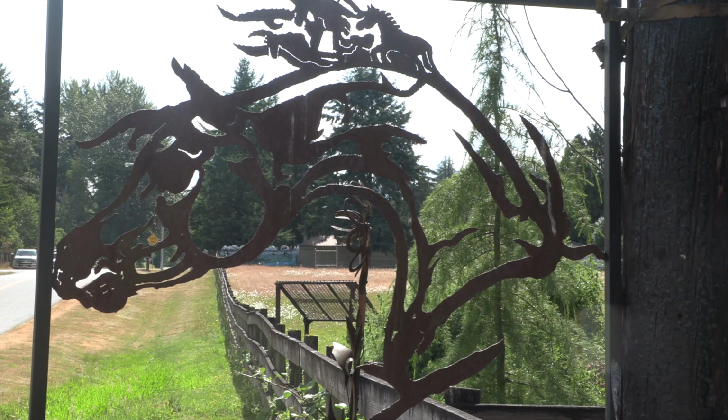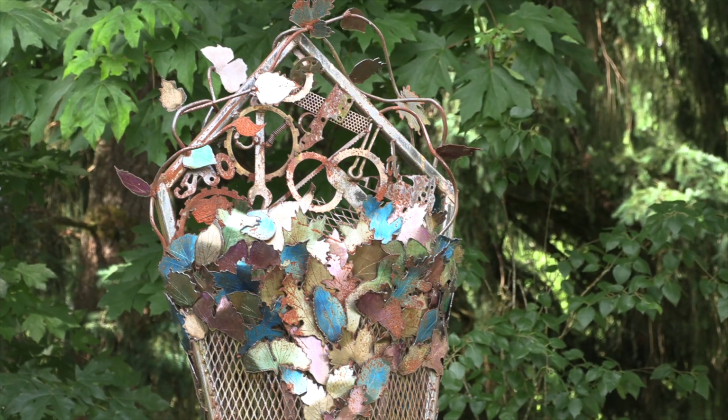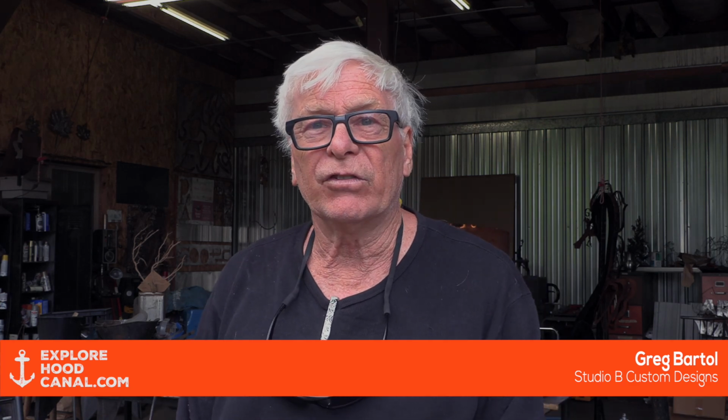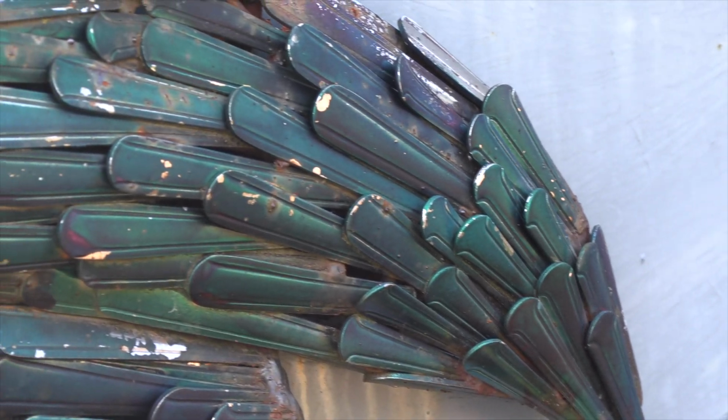Most people think of welding as something industrial, but for Greg Bartol, it's something else, a creative force that fuses art, story, and steel. The power went out in Maple Valley. I convinced Louise I needed to buy a generator, and I bought a huge welder generator that's right over there. And then I decided to take a class at Green River and find out how to weld. And what I found is that by concentrating on a spot this big, the rest of the world went away.